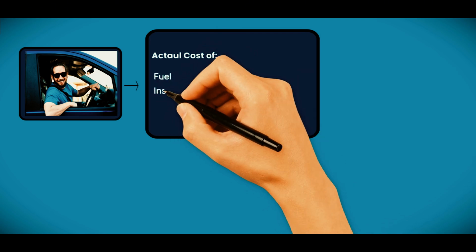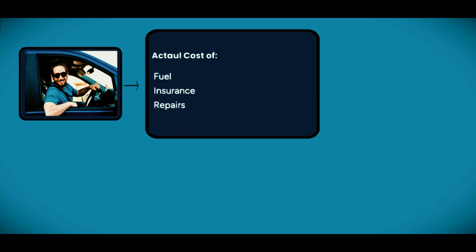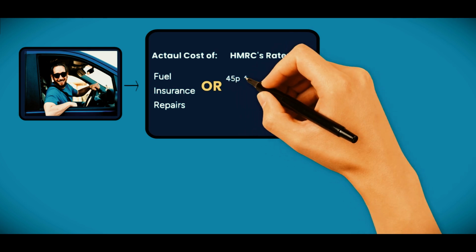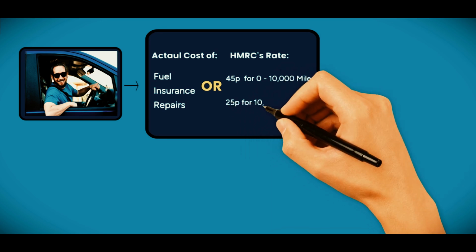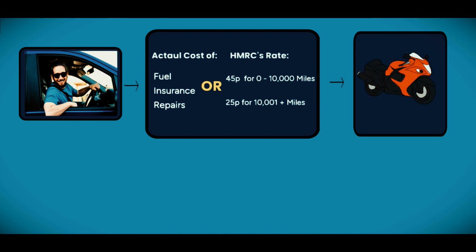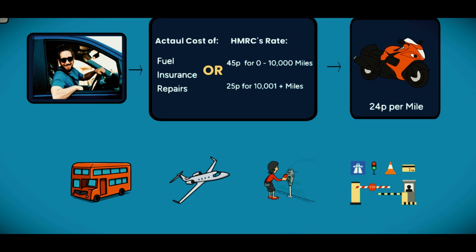figure out how much you spend on gas, insurance, and car repairs for work. Or use a simpler method. Claim a fixed amount per mile driven for work. You can claim 45 pence per mile for the first 10,000 business miles, then 25 pence per mile after that. For motorcycles, you can claim 24 pence per mile. Also, you can claim public transport, parking fees, and tolls.